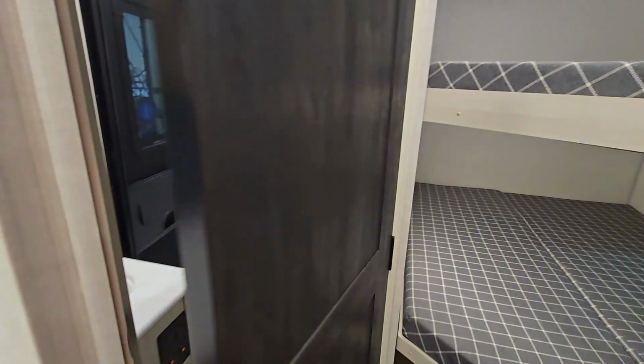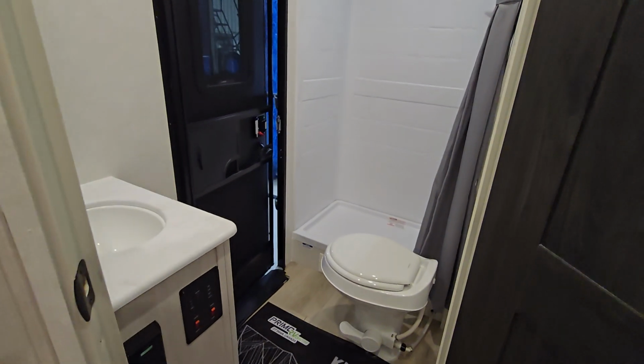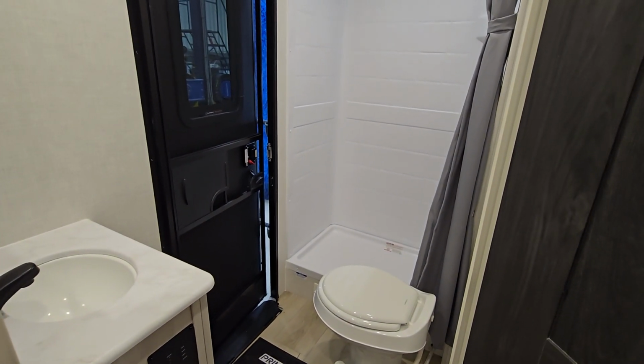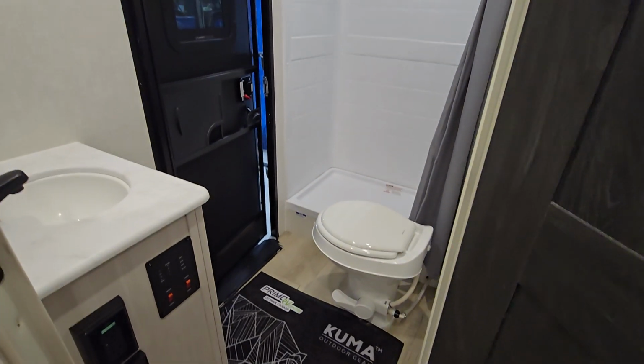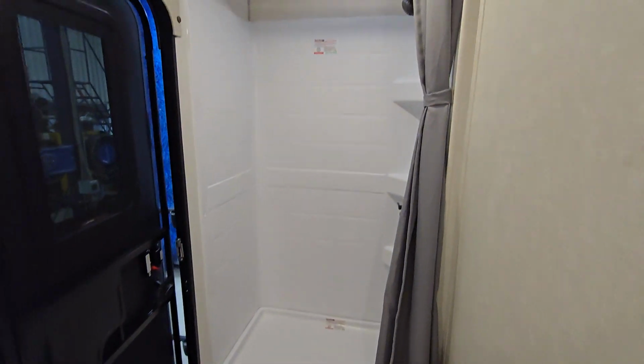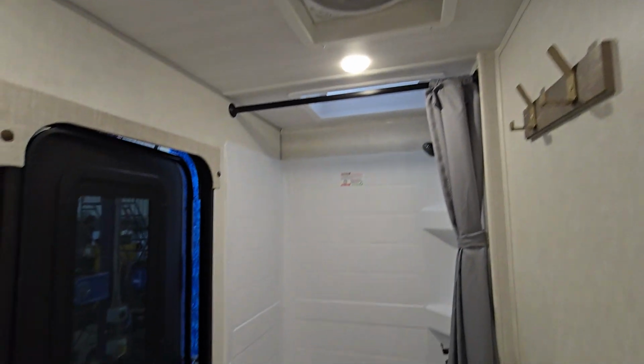Love the fact that you have the secondary entrance here. So you've got direct road access to the bathroom, or if you're parked in the campground, just as useful, because again, people don't have to trip through the whole coach with maybe dirty feet to get to the bathroom here. So at least it contains some of the mess. Huge shower. Still contains the 4-speed fan here from Surveyor's Standard Legend series.